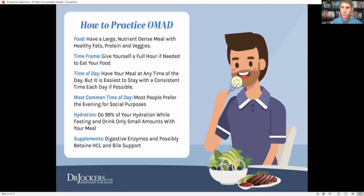Then you can move it into what we call OMAD, or one meal a day, where you're just having one large meal in a 1 hour time frame every single day. And obviously, we want to make sure we're eating nutrient dense foods during that period of time, but that can have a profound effect on reducing overall inflammation.